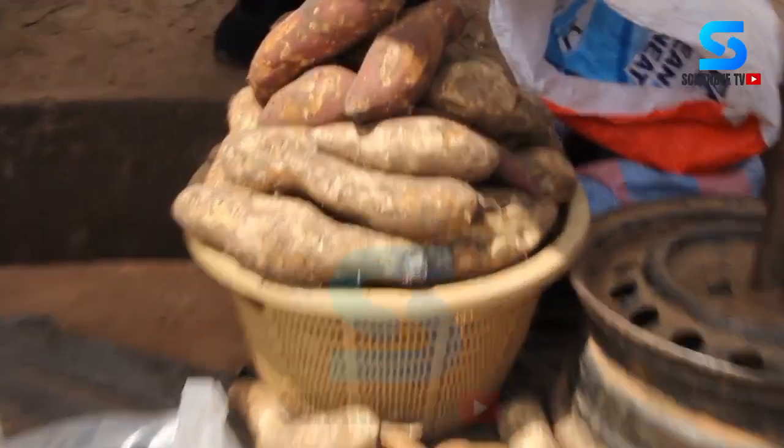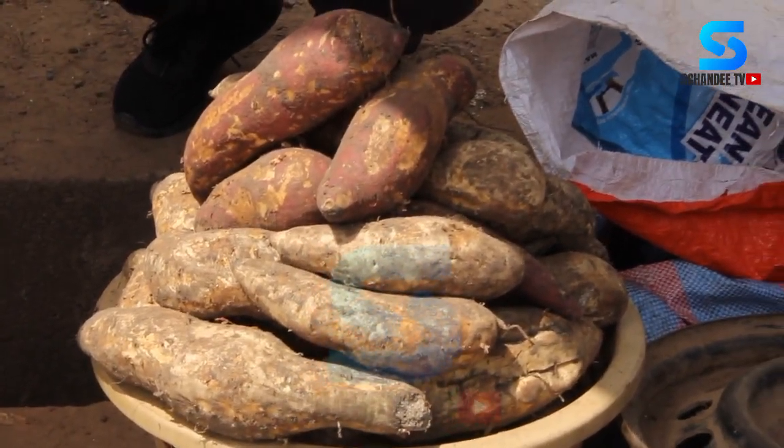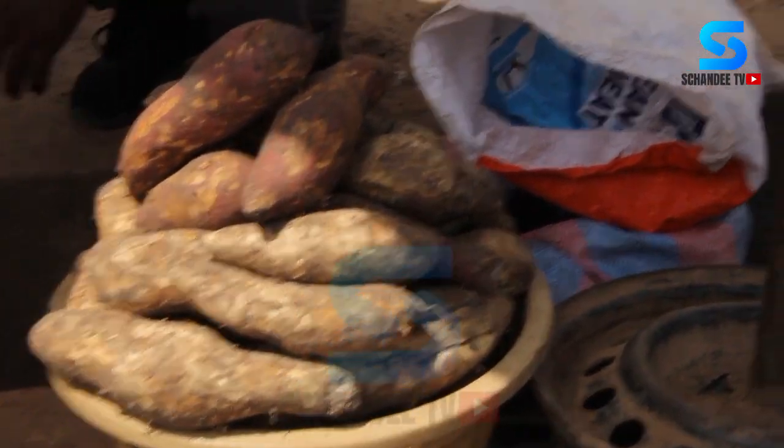Today I'm going to sell anything that gets closer to me in the market. Today I'll make sure that I help the traders to sell. And these are potatoes. I don't know where they are coming from.